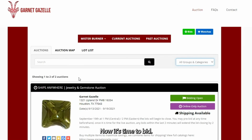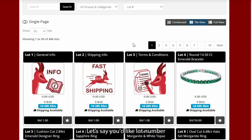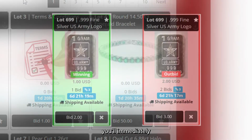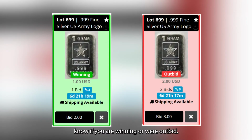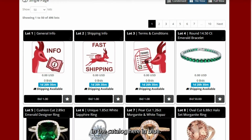Now it's time to bid. Let's select View Catalog for the auction we just registered for. Let's say you'd like lot number 4. Click Bid dollar amount here, and then confirm your bid. After confirming, you'll immediately know if you are winning or were outbid. We can also see how much is remaining for each lot in the catalog here in blue.